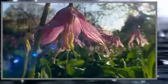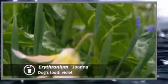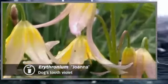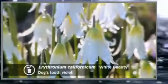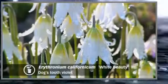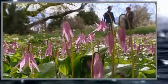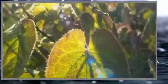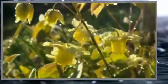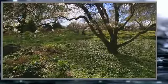The revolutums are species, but you've also got clumps of these wonderful hybrids. I love that Joanna, that very apricotty one. And I adore that white beauty, Revolutum white beauty. Yes. That's one that everybody could get hold of. Yes, quite easily. By summertime, those will completely have faded away. Yes. I mean, that's the thing about so many woodland plants, isn't it? They're those sort of Cinderella plants that just get it all done. And then they just fade away for the rest of the year.